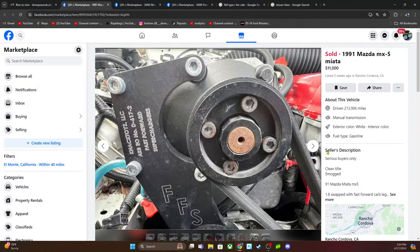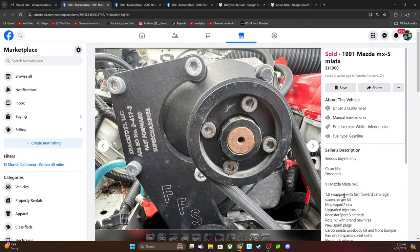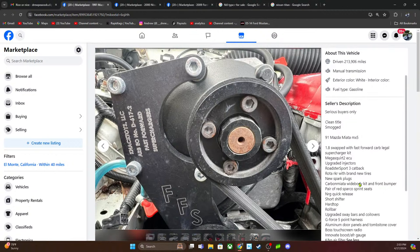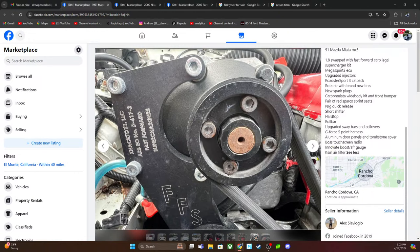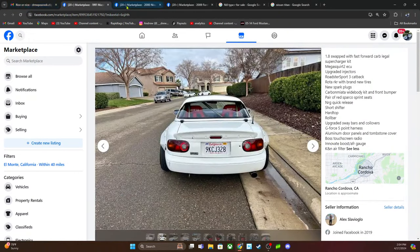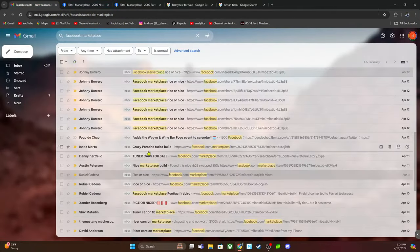Thumbs up. Oh, wait. We can look at it really quick. 1.8 fast forward carb legal supercharger kit. That's pretty sweet. It's smogged. That's pretty sweet. I mean, that's good. You don't got to worry about cops and shit. I like it. Thumbs up. I might save that for an actual video. I might actually do that.